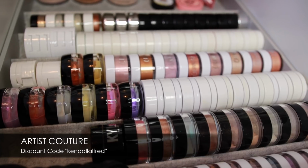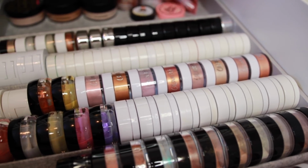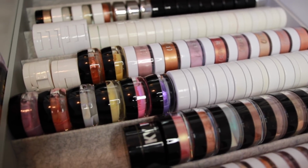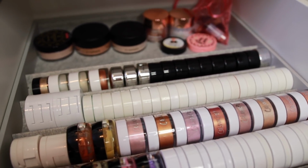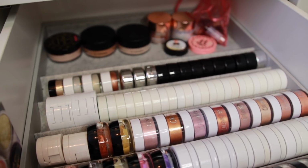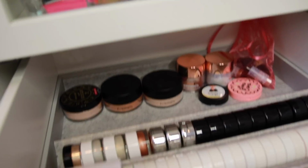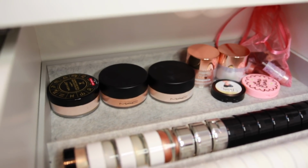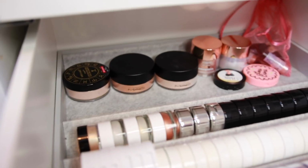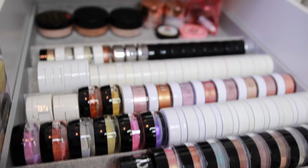I have loose highlighters from Artist Couture. I have some of the ColourPop loose highlighters. I've got jelly highlighters from LA Girl, and then I have a bunch of single shadows from JCat, CoverGirl, MAC, just anything that would fit properly in this tray. And then in the back, I have some bigger loose highlighters that I don't quite have a home for, and that is my round drawer.